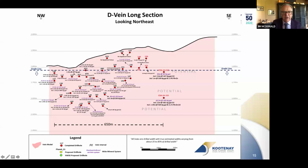This hole 125 is that 34 meters, a half kilo. And there was 9.7 meters, like 1,700 grams per ton inside of that. 90 meters above it, this hole 110 was that 650 grams over 17 meters of drill length. Incredible hits and open in all directions.